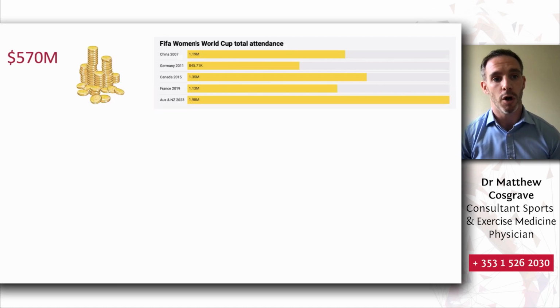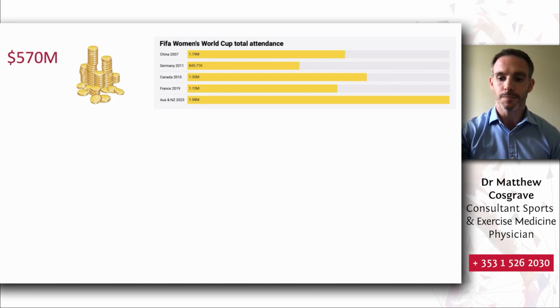If we look at the World Cup, some really interesting stats have come out of it. 570 million, gross, which is the first time that the Women's World Cup has actually turned a profit. In the last 10 years, you'll see that the attendance numbers have doubled, and they've been increasing significantly and steadily over the last 20 years.